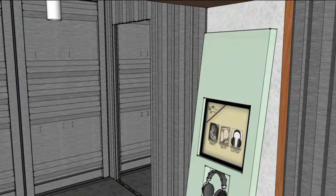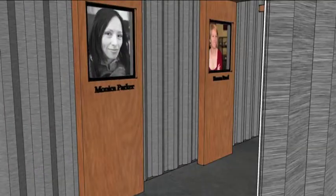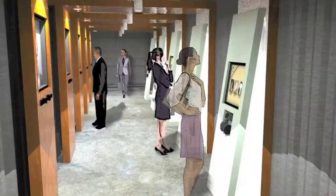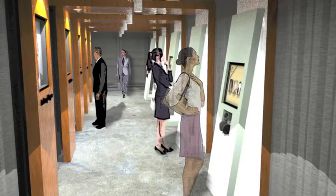Here, visitors can go up to each kiosk to learn more about the individual featured, read or listen to the interview. A portrait of each individual is featured across the kiosk.